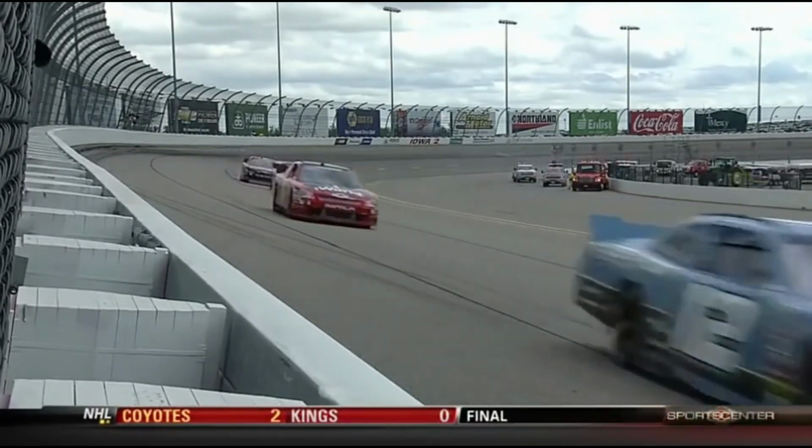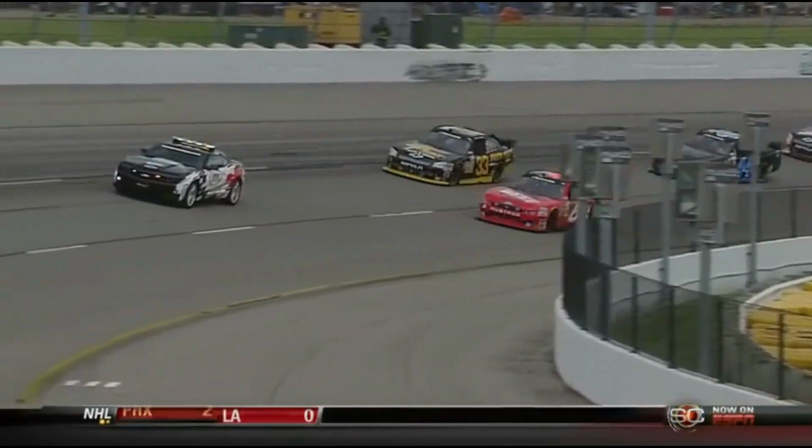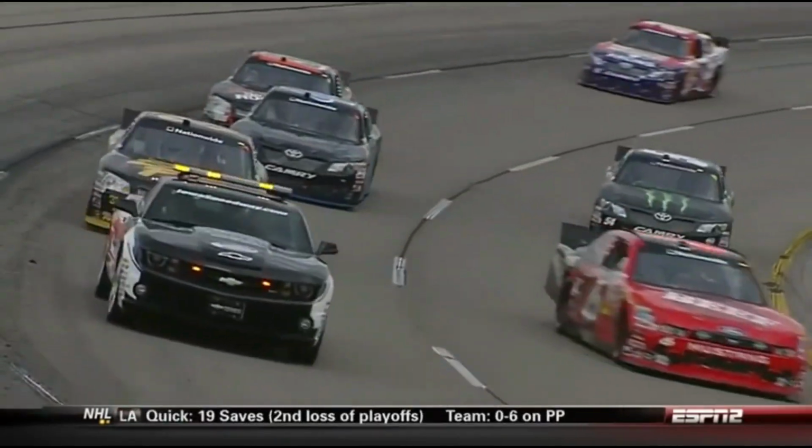33 car, Brendan Gaughan, first car a lap down. He'll get the free pass on the caution here. 12th place car. And the pit lane will be open this time.